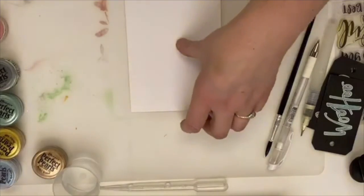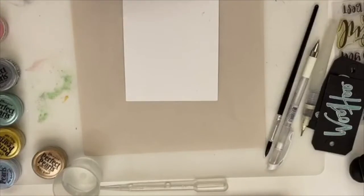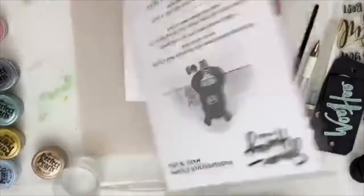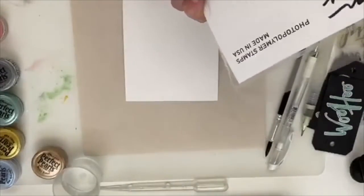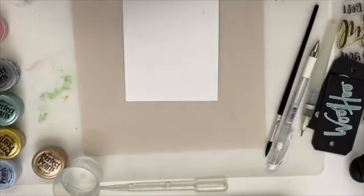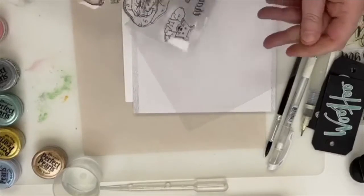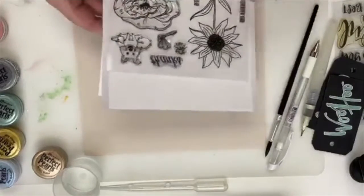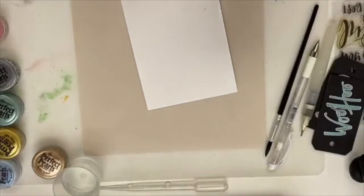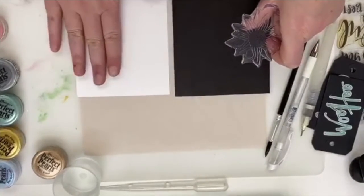I'm going to get a sheet of scrap paper. And for this, I'm going to use the Simon Hurley Flower Picking Friends stamp set. I'm going to just pick a flower. I'm going to go with the sunflower. Okay, and actually I'm going to do kind of a two at once, just so you can see it on black, and then you can see it on the white.